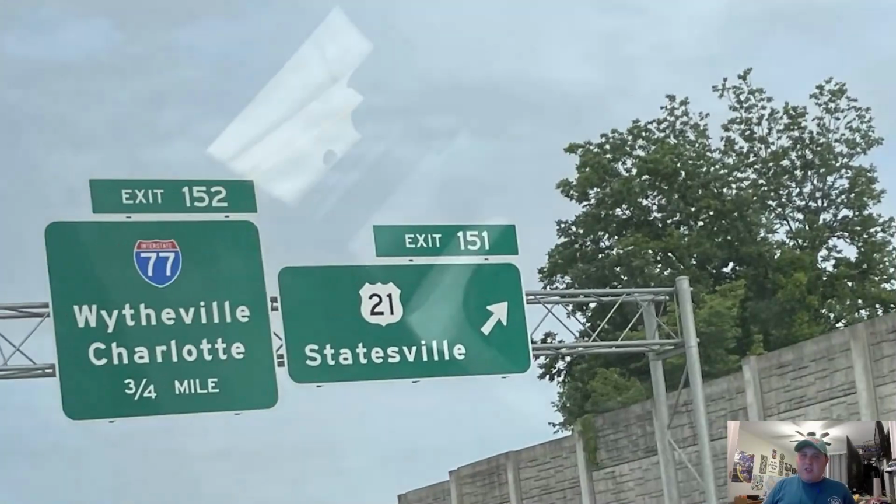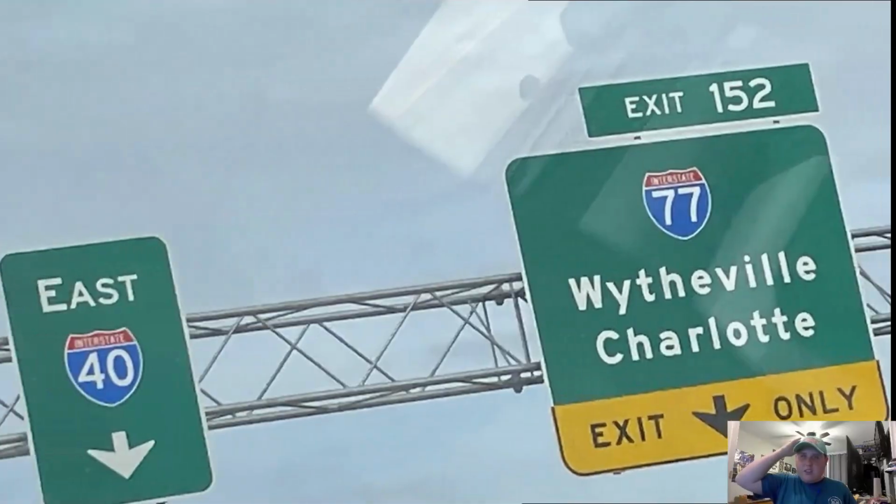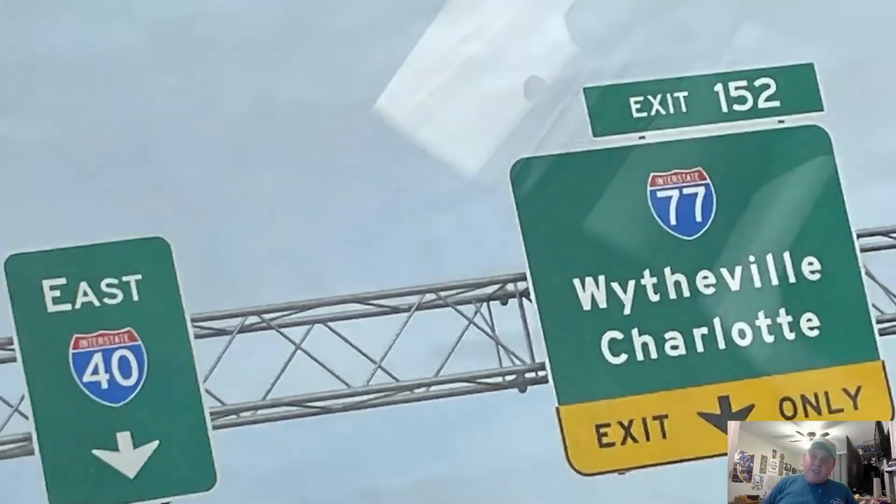And here in Statesville, I meet with US 21, which gets the control city of Statesville. And we also meet with Interstate 77 in 3/4 of a mile. In fact, here's that exit with Interstate 77, and Interstate 40 just gets a pull-through sign. No control city, just a pull-through. I do not like that.